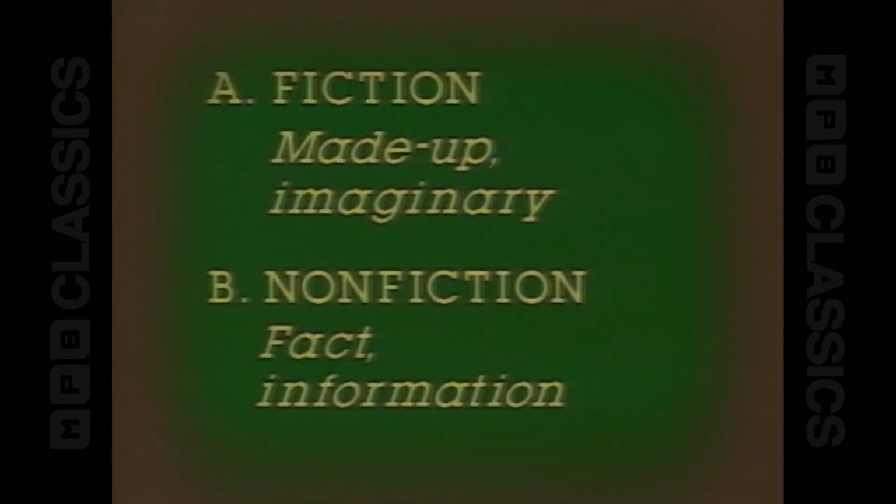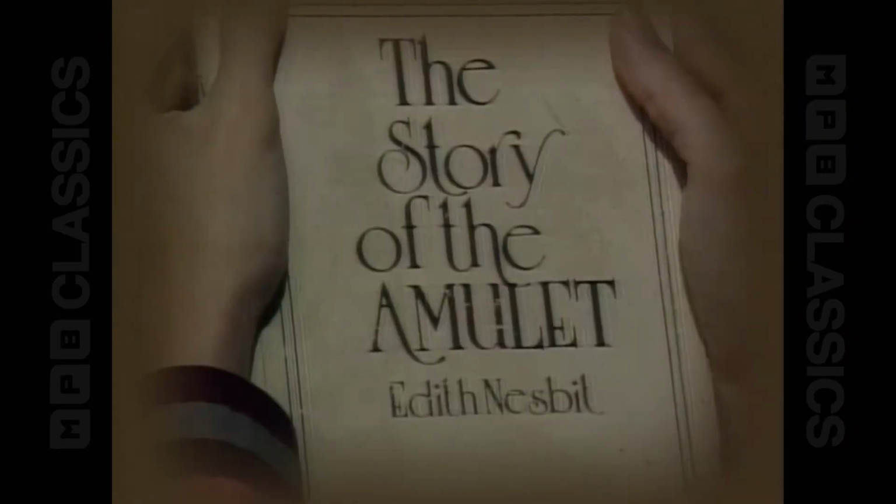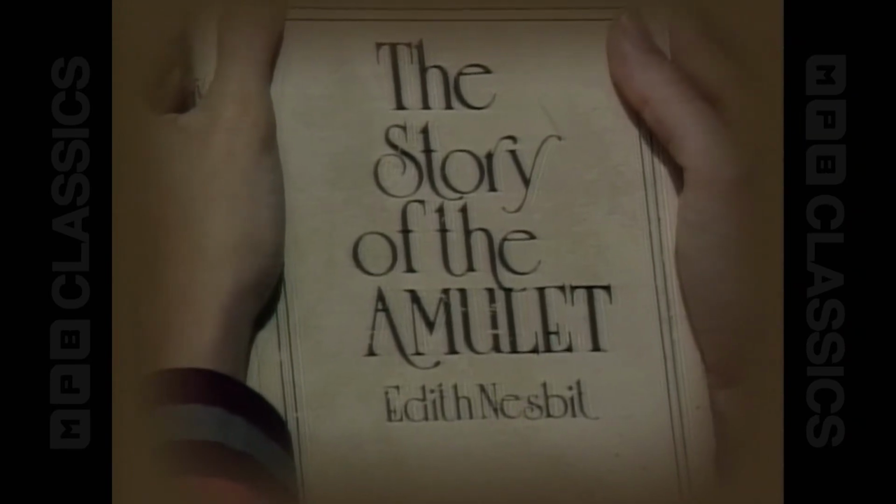Wait! We learned that invented stories are made up, imaginary stories called fiction, the opposite of factual information, non-fiction. Fiction books are shelved alphabetically using the author's last name. We found the book of powerful gifts in the Ns, The Story of the Amulet by Edith Nesbit.